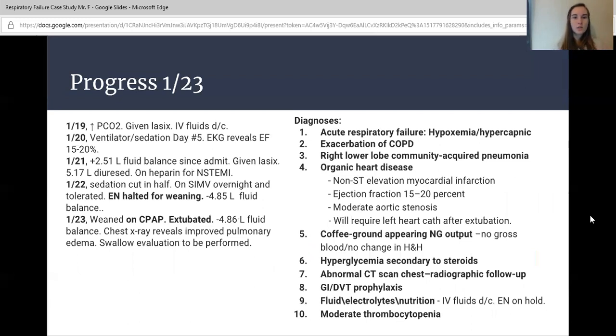They found that his ejection fraction was pretty darn low, and that's probably a lot of the reason why he's starting to accumulate fluid, and also because the physician, for I think 3 or 4 days, was giving the patient IV fluids while also giving them the water flushes, and that was more water than the patient needed. So they discontinued that. On 1/21, there was a 2.51 liter fluid imbalance. He was given Lasix, and 5.17 liters were diuresed.